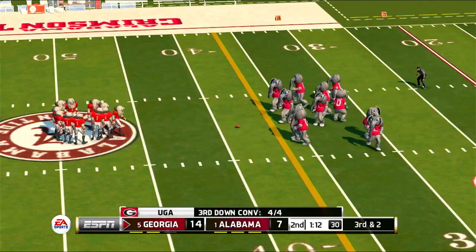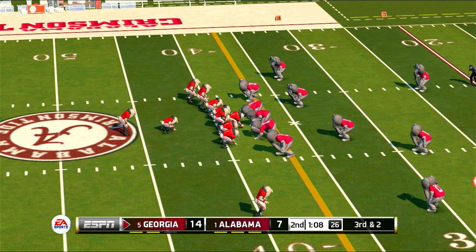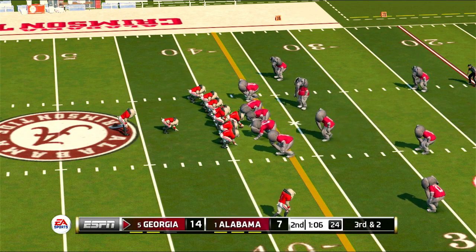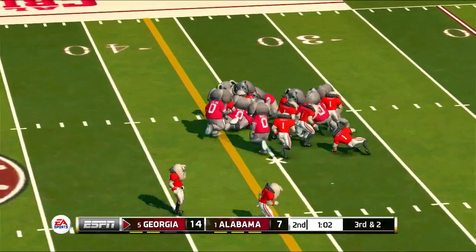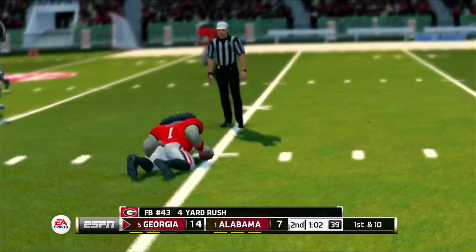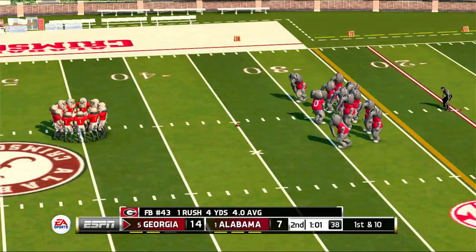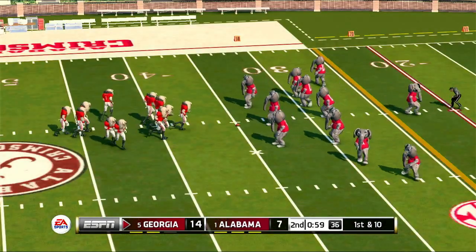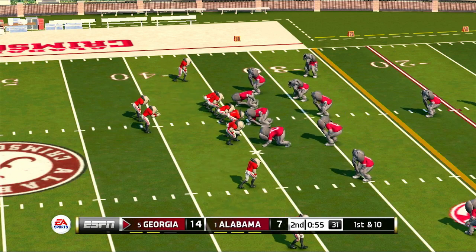So it's third down, and they've got about 2 yards to go. Mike check 33. Up the middle for a nice gain. Gain of four on the play. First down. Georgia is up a score.